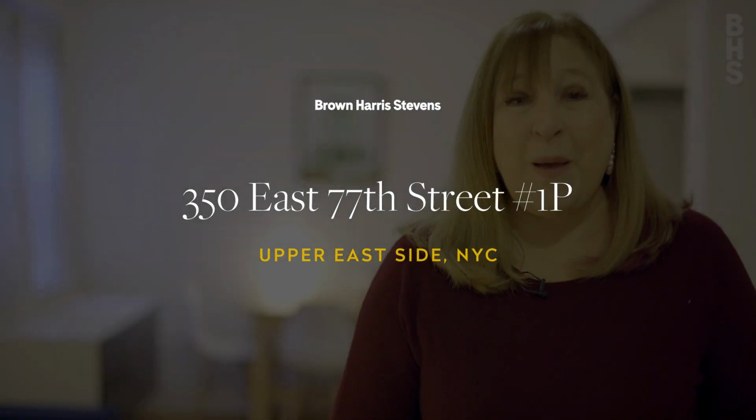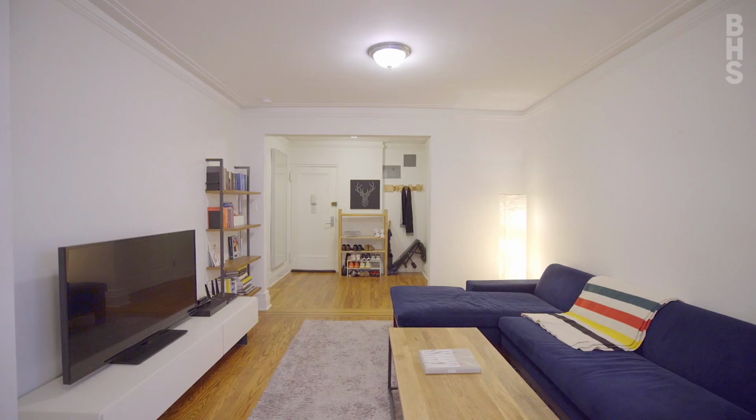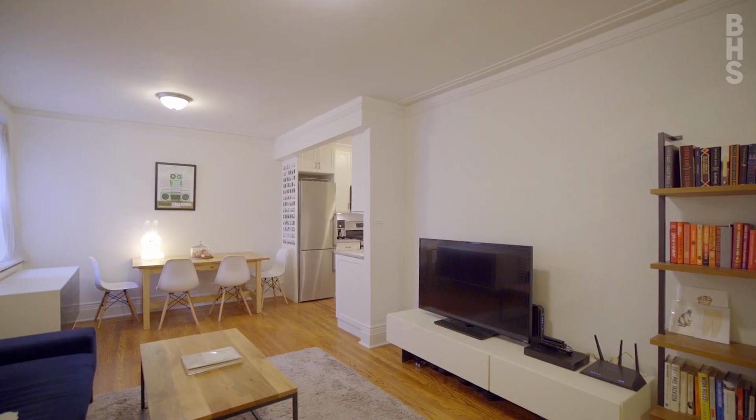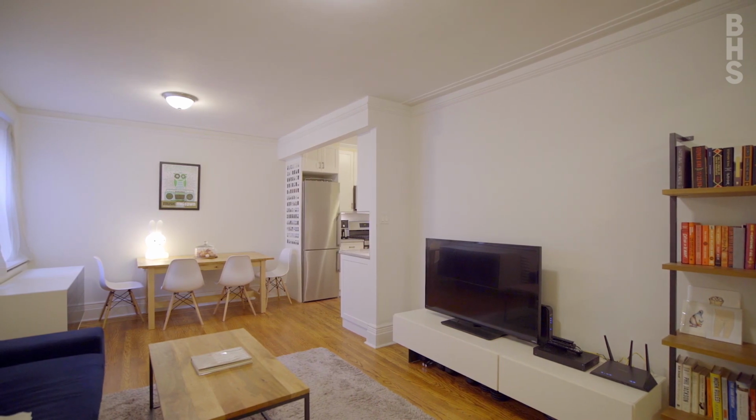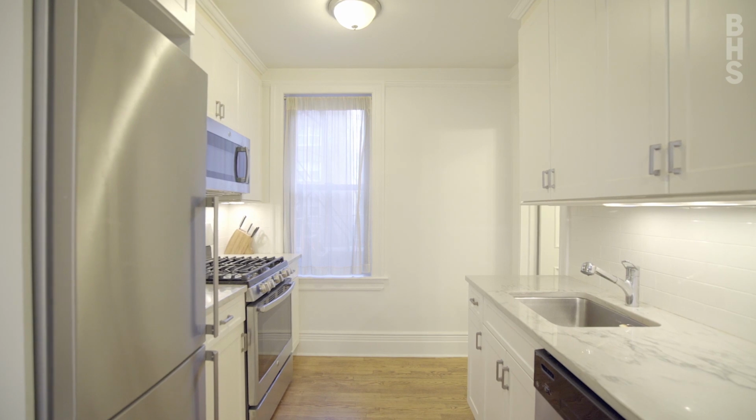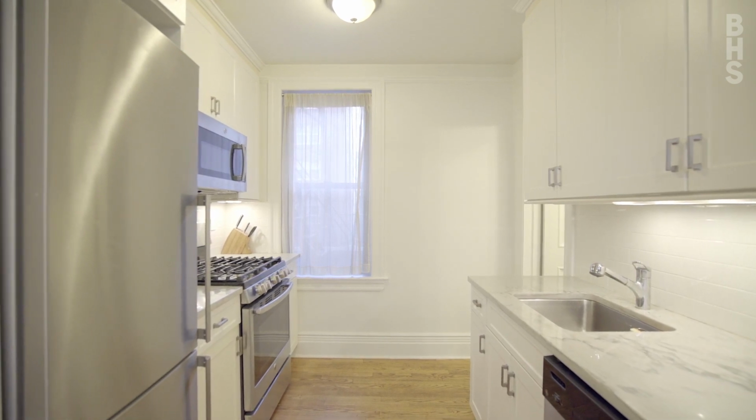New York is back. New York is back and better than ever. And come see 350 East 77th Street, Apartment 1P. Apartment 1P is a newly and fully renovated one-bedroom with a windowed kitchen and windowed bathroom.